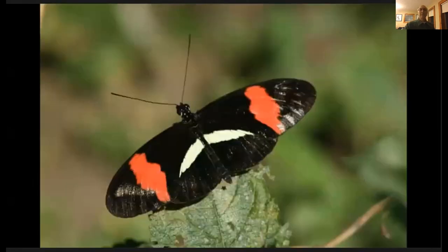This is one of the famous heliconius butterflies, lots of species that all have very similar coloration. And the coloration is a warning coloration to predators, the bright red and the bright yellow, warning them that they may be toxic. So there are about 40 species of butterflies that belong to this heliconius genus.